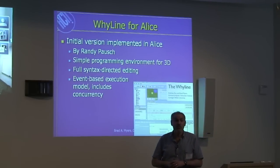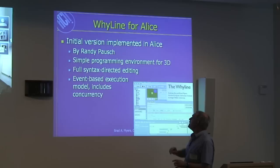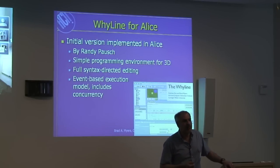So the initial version of the Whyline was done in Alice, which is a programming environment by my colleague Randy Pausch. We picked Alice because we had control of the whole source. It was fairly easy to instrument.